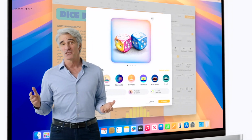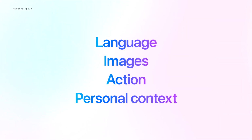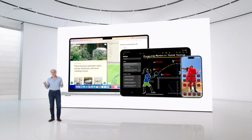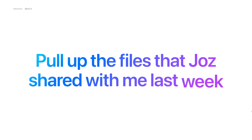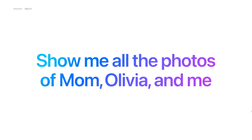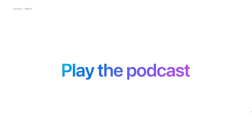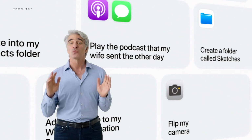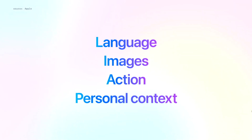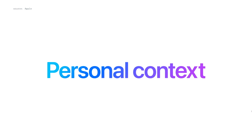Another way Apple Intelligence is deeply impactful is its ability to take action across your apps. So you can say things like, pull up the files that Jaws shared with me last week, or show me all the photos of Mom, Olivia, and me, or play the podcast that my wife sent the other day. There's one more critical building block for personal intelligence, and that's an understanding of your personal context.